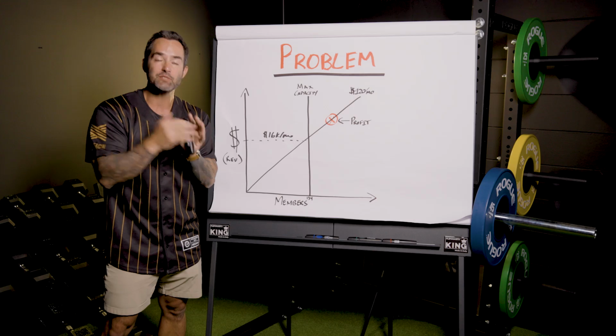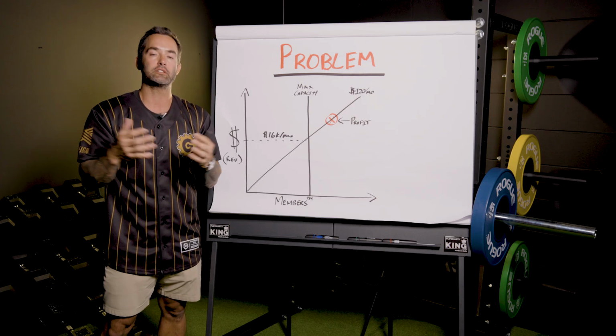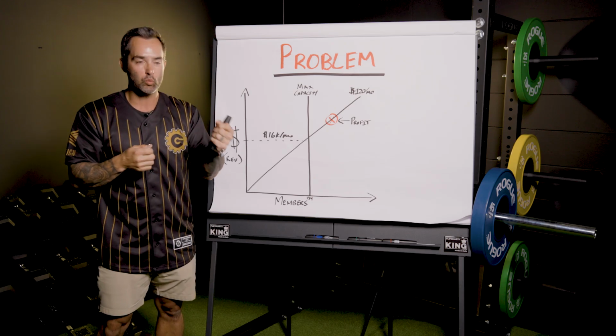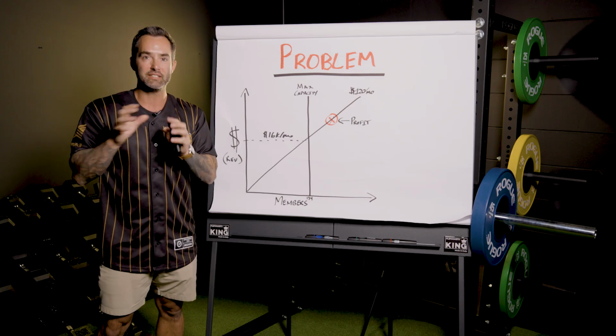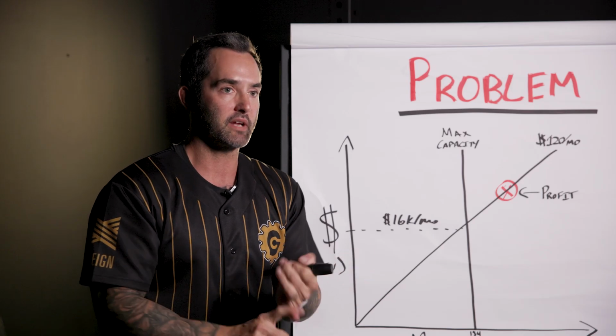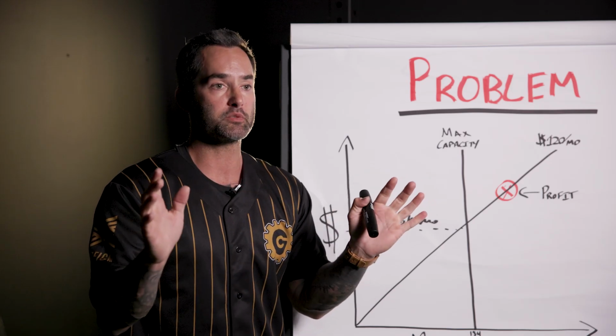And then the other thing besides buying curves is this thing that we like to call spending wallets, because everyone has different spending wallets that they're willing to pay money for in different areas of their life. I'll give you an example of this. In a gym, someone goes to the gym, right? They have their gym membership, whatever that price point is.